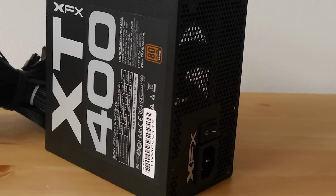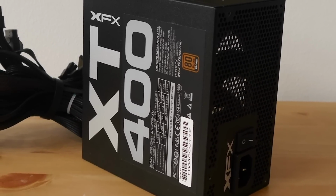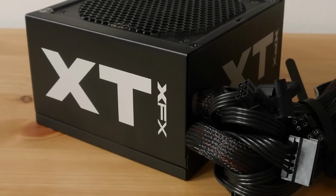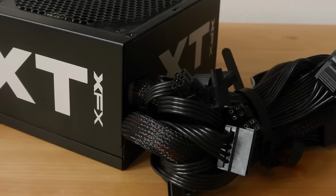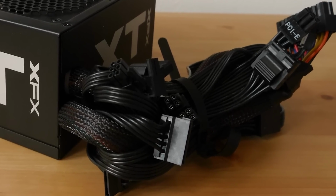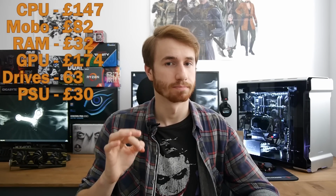For the power supply, I got the XFX XT400, I believe. It's a 400 watt power supply, bronze rated, really quite nice. It looks pretty good. It has those flat black cables that are going to make this build look pristine, and it came in at £30. Really solid offer off of Overclockers UK there, and 400 watts is going to be plenty for this system. Also, the base model of this power supply, if you're interested, is a Seasonic design that's then outsourced for production by another company to keep the prices down, so it's actually a pretty solid power supply.